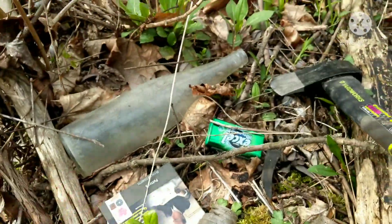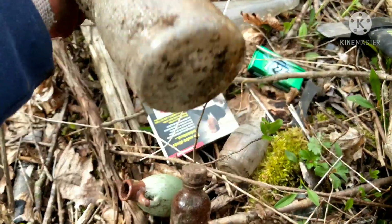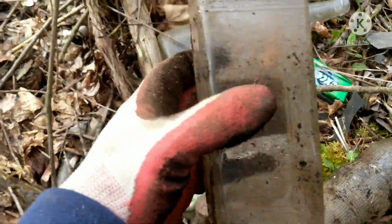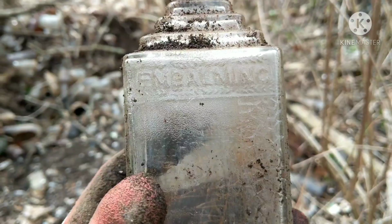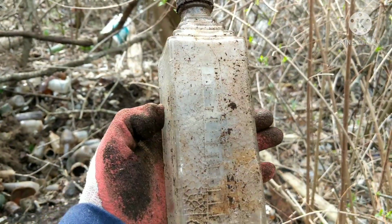That's pretty neat though. Lysol bottle, Evangeline soda bottle. I think it was an orange pop. And this is pretty cool. I just got this. It's an embalming fluid. It's pretty cool looking.